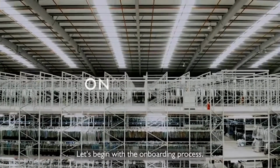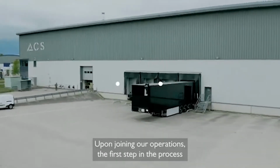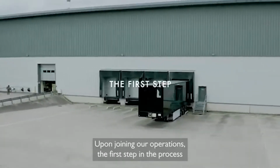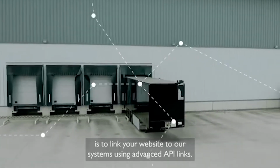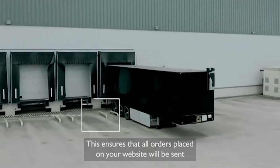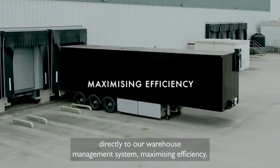Let's begin with the onboarding process. Upon joining our operations, the first step in the process is to link your website to our systems using advanced API links. This ensures that all orders placed on your website will be sent directly to our warehouse management system, maximizing efficiency.